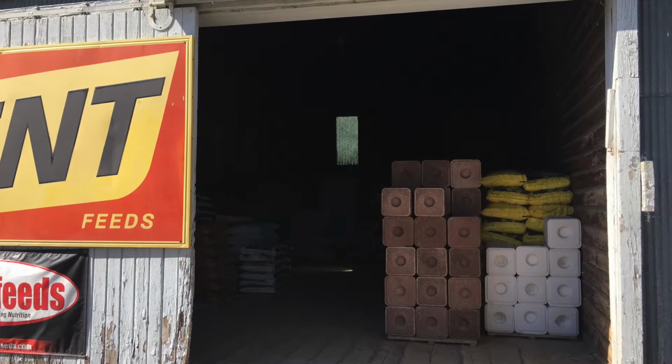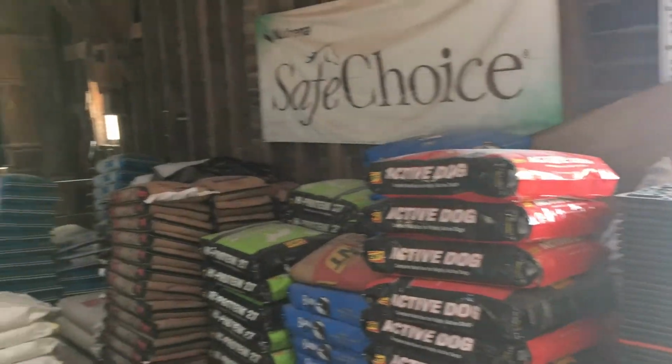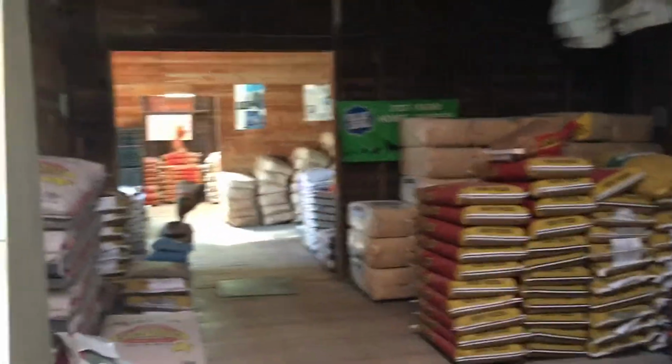The most commonly bought item currently would be cattle feed, mainly. And then the next ones would be, I suppose, kind of all about the same: chicken, sheep, and hogs.